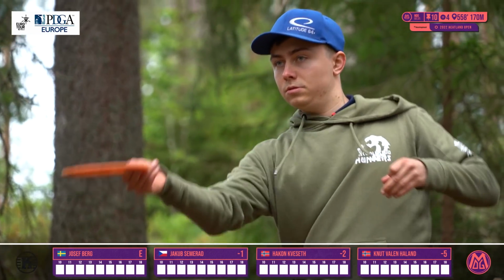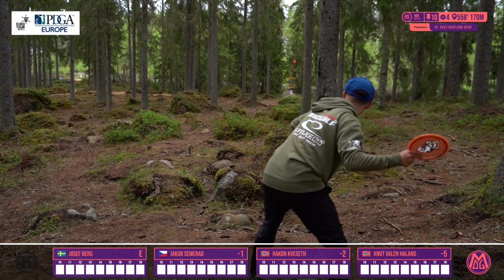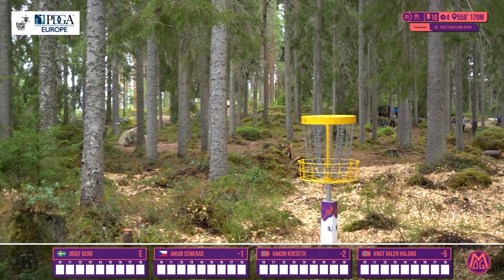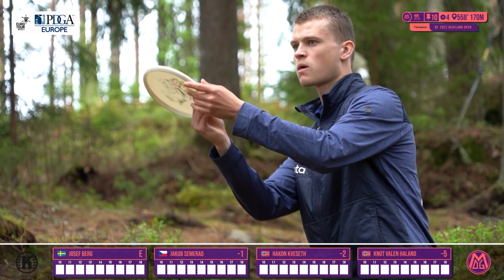And Jakub has a really good short game. Let's see if he can get up and down. Be a little inside, but that is A-okay. He should be about 4 or 5 meters away for the bogey.